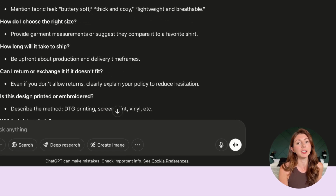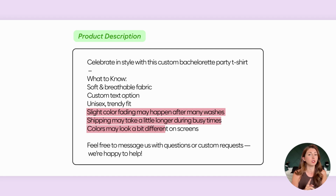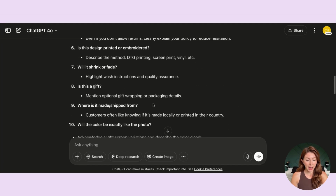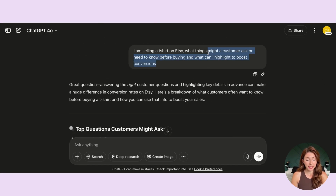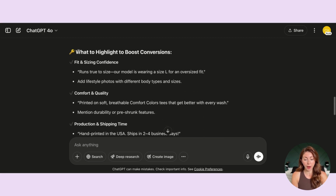Your description is more likely to be read if people have already made a decision to buy from you. So your photos should be aimed towards converting and highlighting all positives. Anything negative about your shipping time, about your listing, about things fading should be in your description, not in the selling points of your photo. And because we asked ChatGPT as well to give us some ideas of how we can highlight things to boost conversions, we've got a few ideas here.